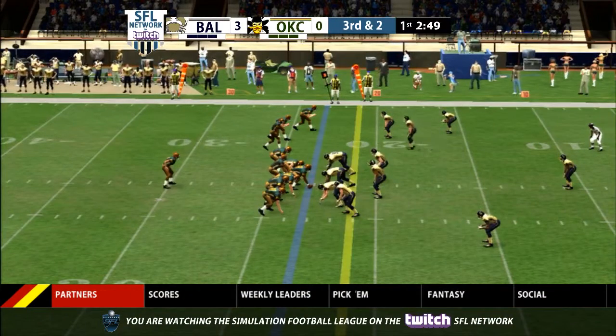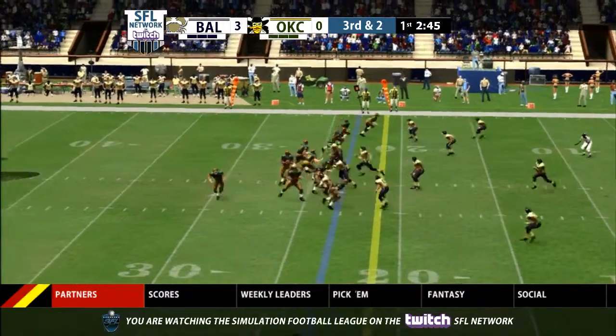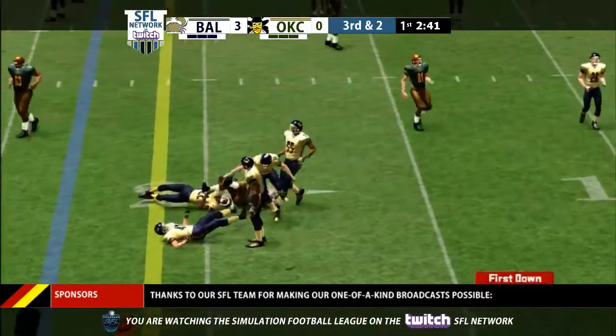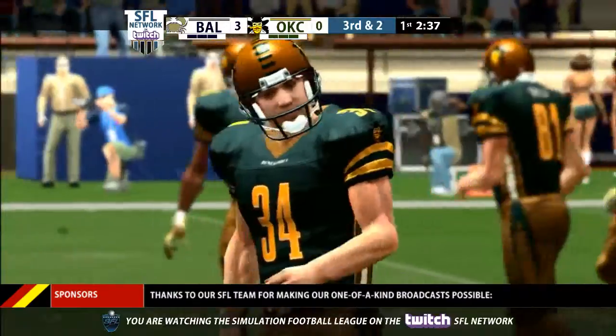3rd down and 2 at the Crab 23. A 3-wide receiver set to the short side left for the Renegades, and they are going to throw it to Brewski, opposite side. That is a first down to the 19-yard line to move the sticks for Oklahoma City, and they are in the red zone.